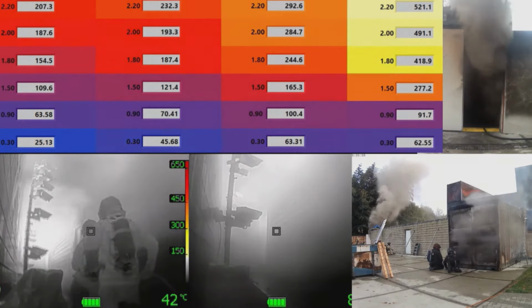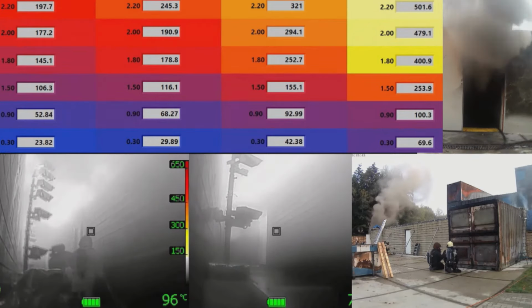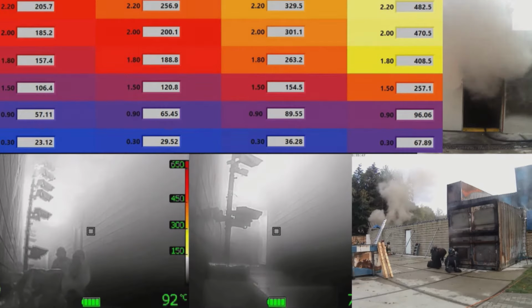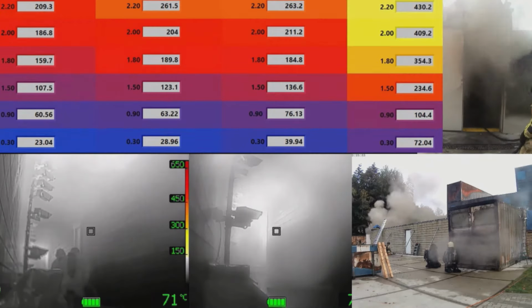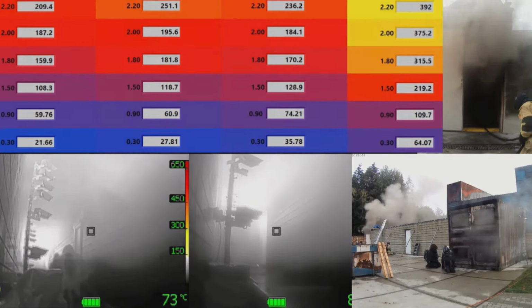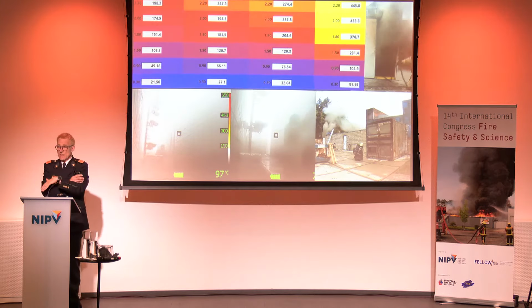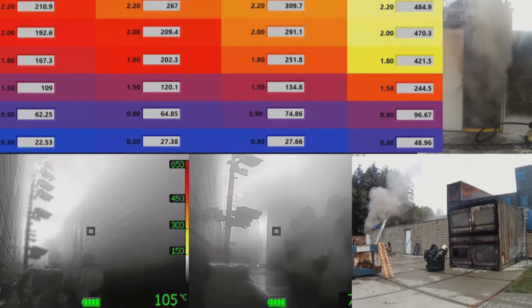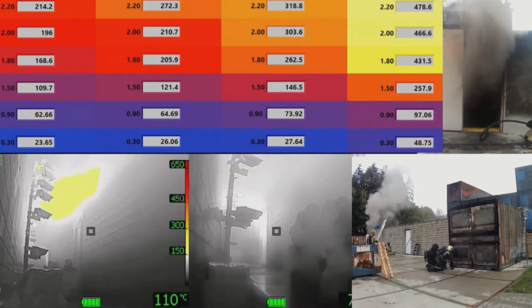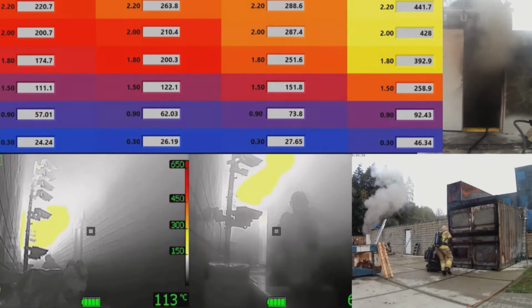What is interesting that we noticed on these movies, that even the very experienced instructors had a lot of problems not touching the walls and the ceilings. While the principle of pulse techniques is that you spray inside the smoke layer without touching the walls. And that is also one of the criticisms that people with the straight stream and the arc method have, is that you will create a lot of steam, and the steam will probably hurt firefighters. So we didn't see a lot of steam here. We also didn't see a lot of steam from the arc method. That is a very important conclusion.